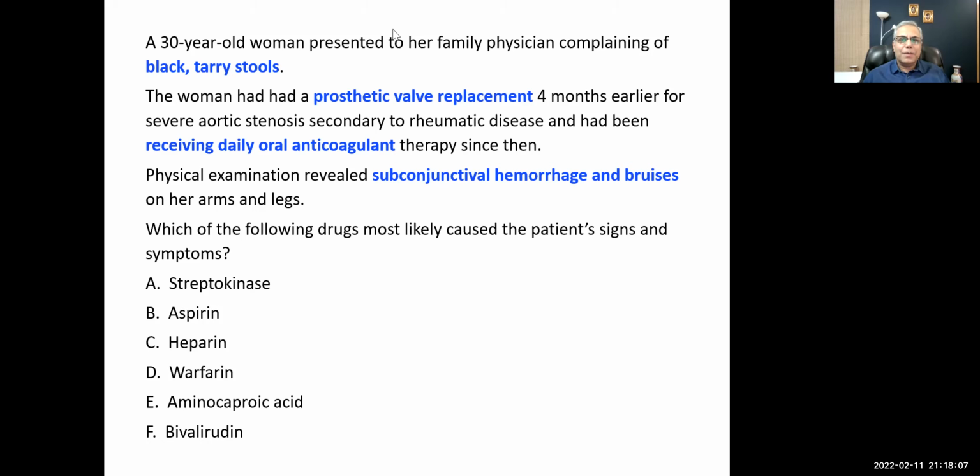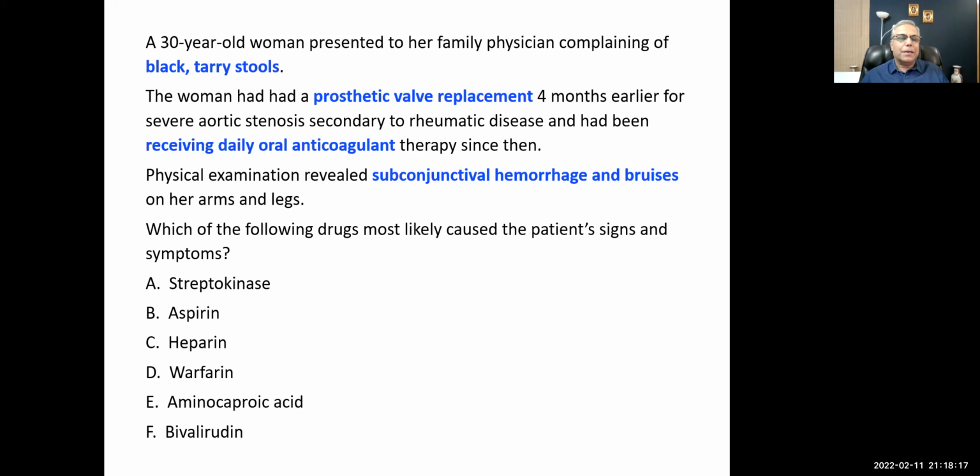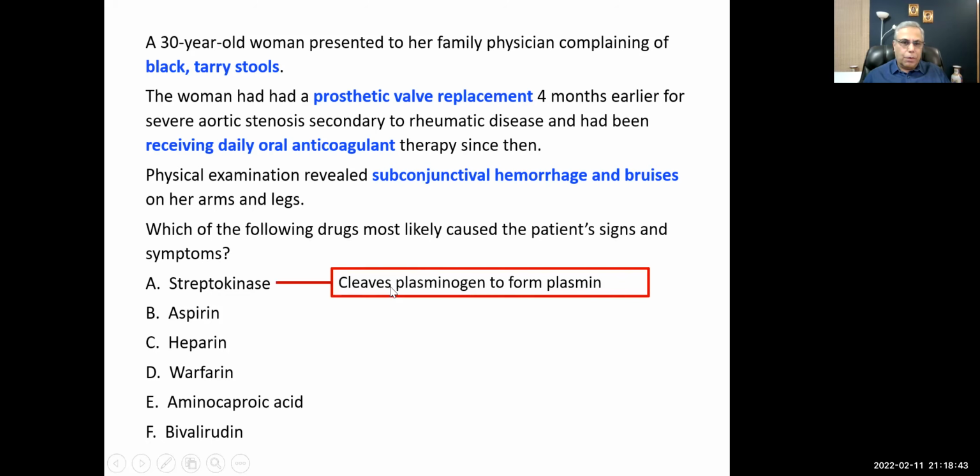So any answer? I got two answers, and D is correct. What I want to convey through this clinical vignette is that sometimes there could be a problem of overdosage, right? So these are the signs of overdosage of warfarin: subconjunctival hemorrhage and bruises or whatever. All right, black tarry stools, which shows GI bleeding, okay? So the correct answer, of course, is warfarin.